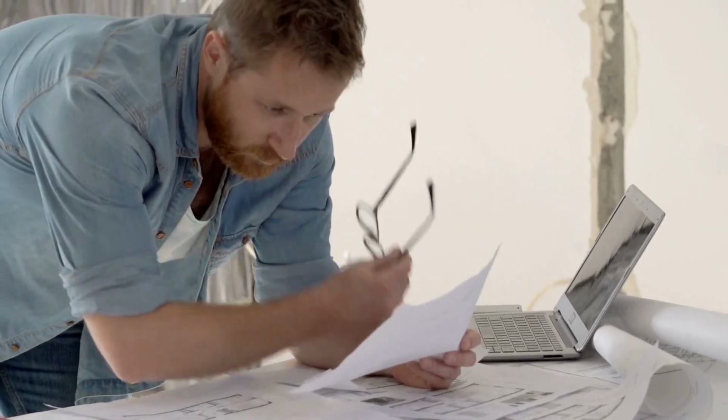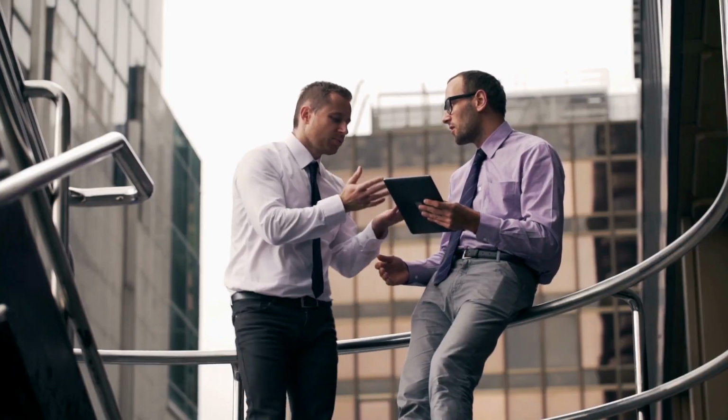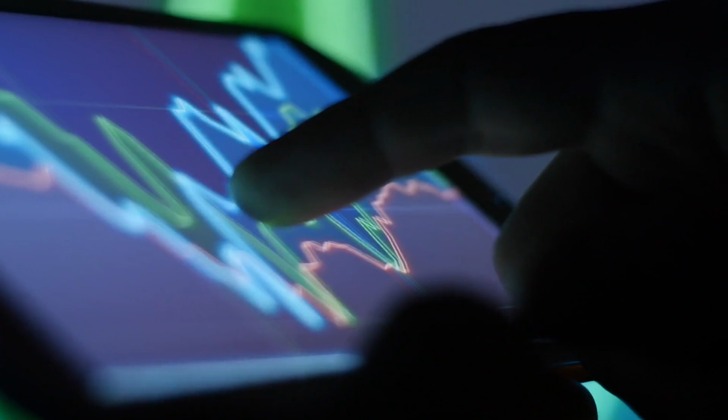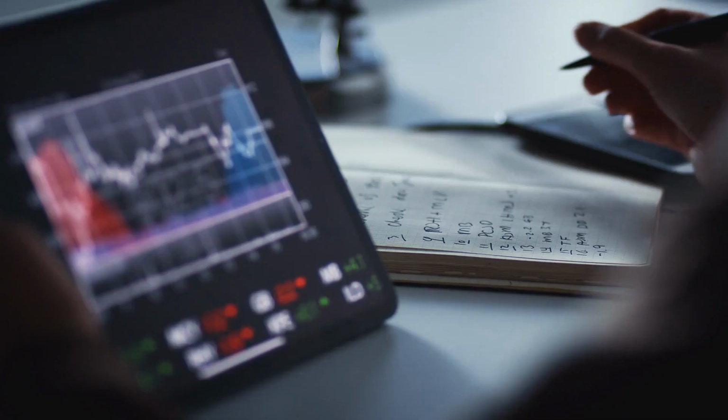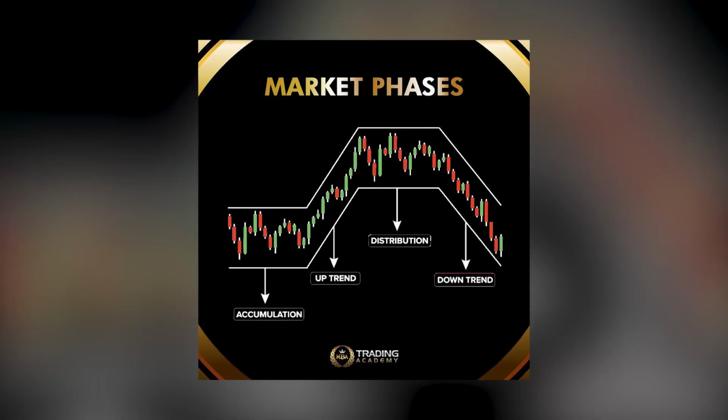The problem is that most investors and traders either fail to recognize that markets are cyclical or forget to expect the end of the current market phase. If you want to maximize your returns, you should understand these cycles. Markets move in 4 phases.